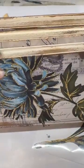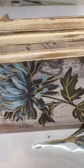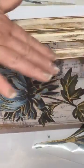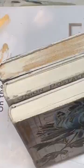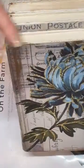Yeah, I do love this, especially on the pages. Okay. Let's go around to this side. Oh, we still got to do the back too.